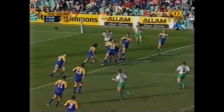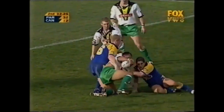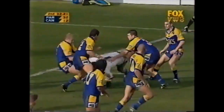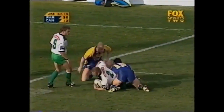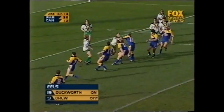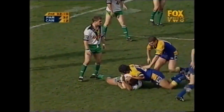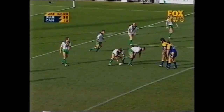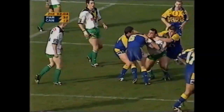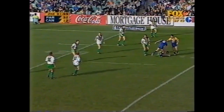Man on the field for the Parramatta side is Ben Duckworth, making his debut. As the Canberra Raiders have been forced back from that kick to inside their own 10, they're 10 metres out now from the line. Finch. Now Payton. 15 metres out from the line. Wolford. Kalela. He's 25 metres out.